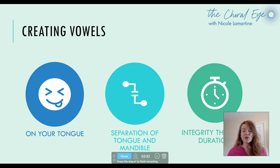The first truth about creating vowels is that they're really created on the tongue. Yes, we know that we have articulators: the mandible, the teeth, the tongue, the lips. They all have a part in creating vowels, but really the tongue position changes the shape of the vocal tract and therefore creates the most fundamental part of creating the vowels. So, vowels on your tongue.